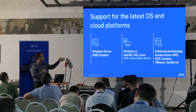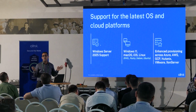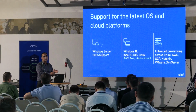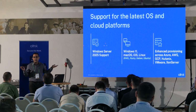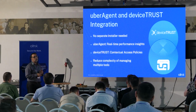We have enhanced provisioning across Azure, AWS, Google, Nutanix, VMware, XenServer. You can choose it. As you know, we are cloud agnostic. We don't care what your cloud is. Today is Azure, tomorrow is Google, next year will be, I don't know, Oracle. You can choose it. We provide tools so you can have the migration as well, and we're continually improving them.